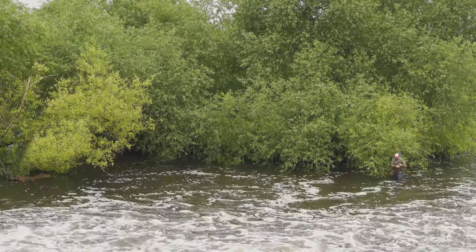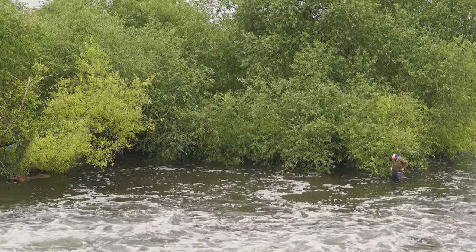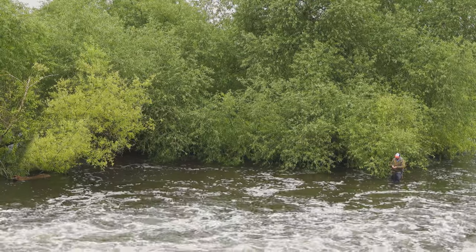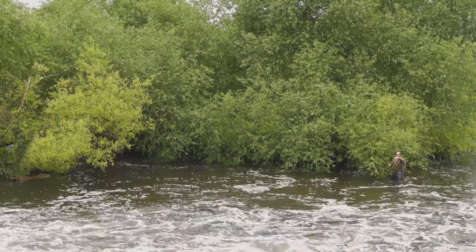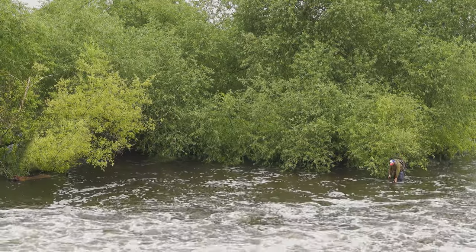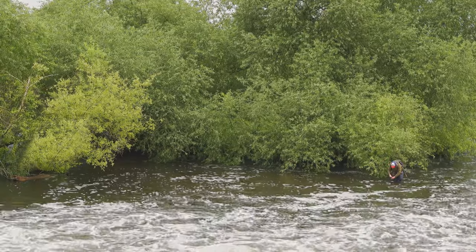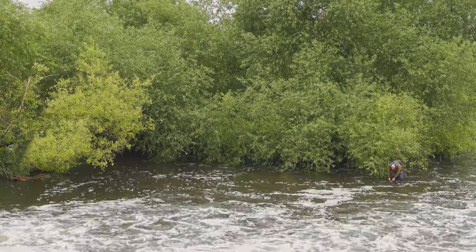Okay, let's chuck a couple of baits in, all over the place, which is great. And I will show you that fish now. The hook came out, nice.